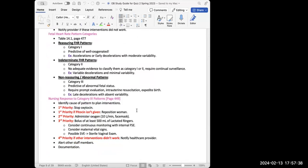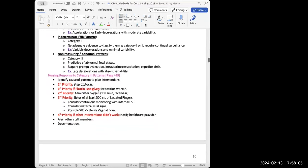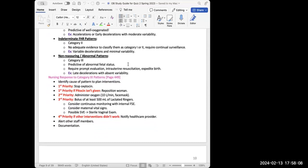For fetal heart rate pattern changes and categories, we have a reassuring fetal heart rate pattern, which is category 1, which means accelerations or early decelerations with moderate variability. That's good. Indeterminate fetal heart rate patterns are considered category 2. That's variable decelerations with minimal variability, okay? It's really hard to say what they are, but we need to continue to watch them. Non-reassuring or abnormal patterns are considered category 3. This is really bad, okay? If we have this, we might need intrauterine resuscitation, expedite the birth, and we'll typically see this with late decelerations with absent variability. Remember, we want to see variability. If we don't, it's not good.